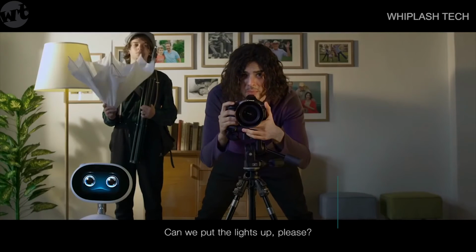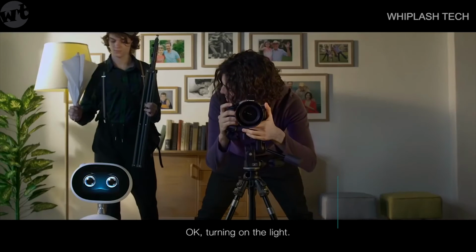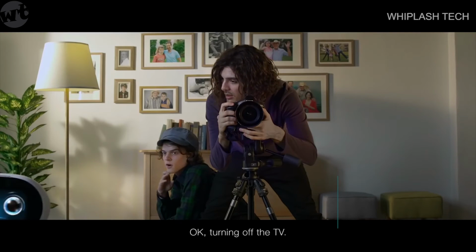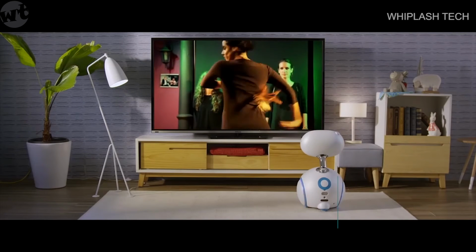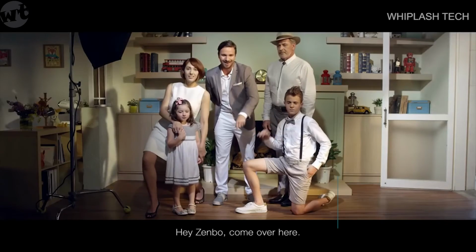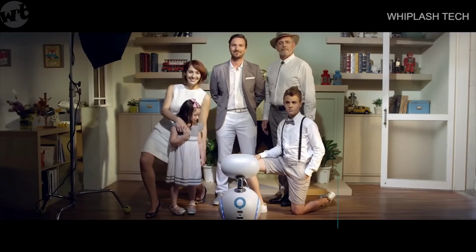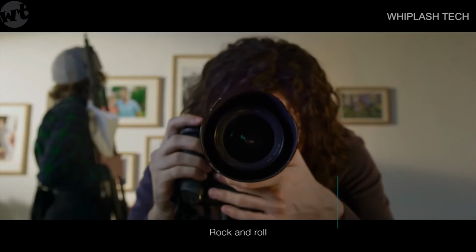Can we put the lights up, please? Hey, Zenbo, can you make the lights brighter? Okay, turning on the light. Are you guys here now? Hey, Zenbo, turn off the TV. Okay, turning off the TV. Wait, wait! Hey, Zenbo, come over here! Rock and roll.